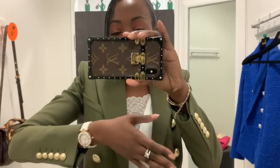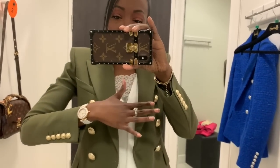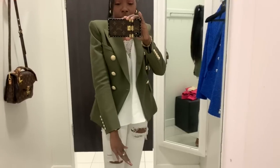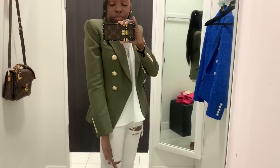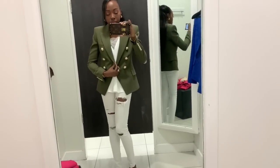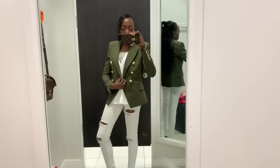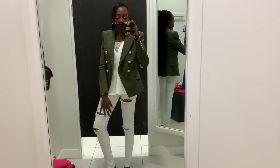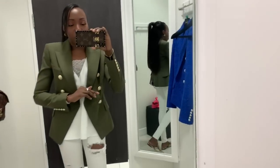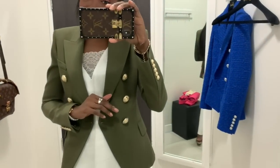Arms are a bit short. I mean, I do have long arms and long legs. I think they're okay. Yeah, I love it, guys. I love this jacket. I'm gonna have to add it to my wish list.